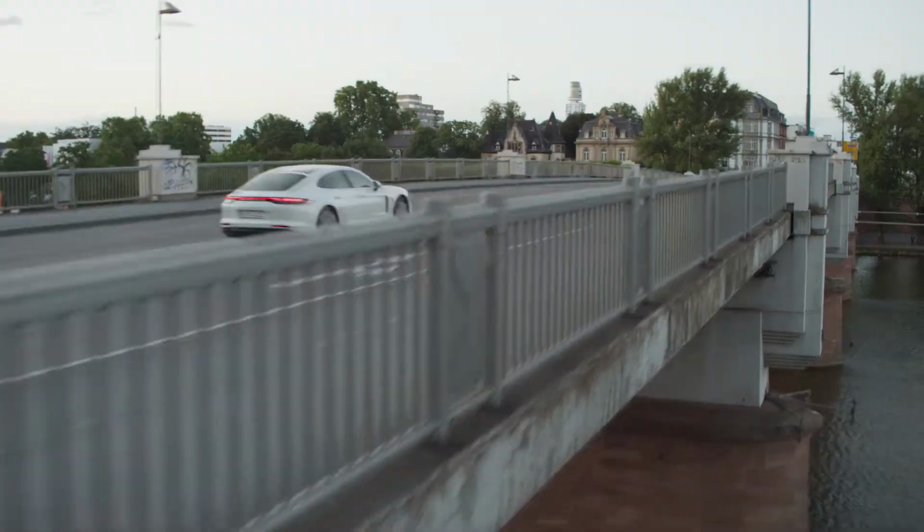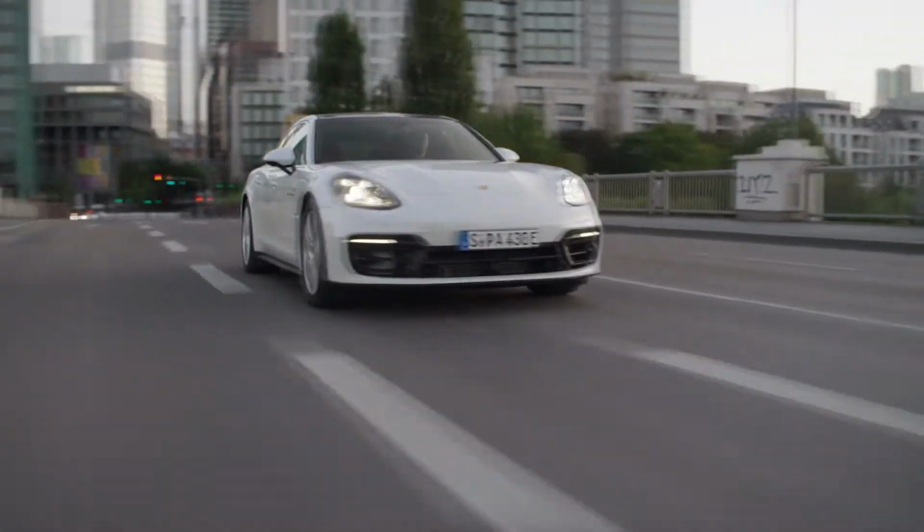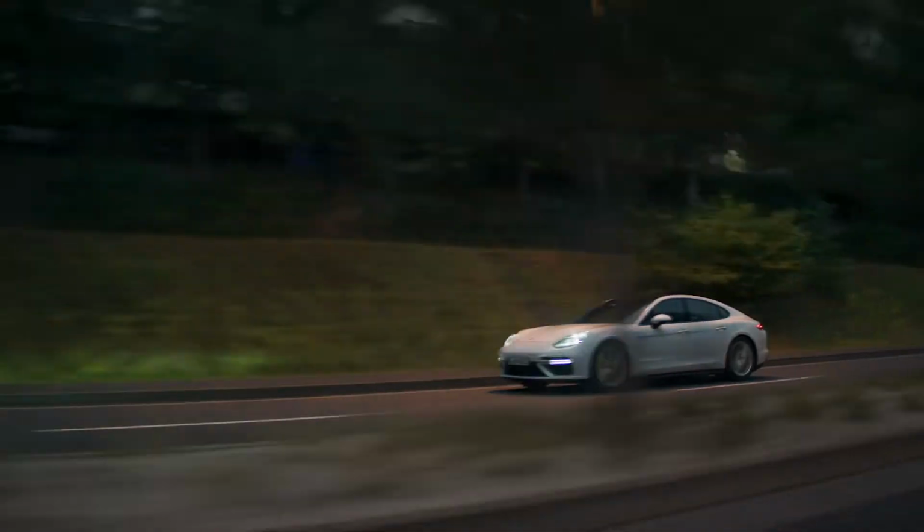The completely newly designed Panamera 4SE Hybrid has a system power of 560 PS and an impressive maximum torque of 750 Newton-meters. The heart of the drivetrain, its 136 PS electric motor, works together with the 440 PS 2.9-liter V6 bi-turbo engine.